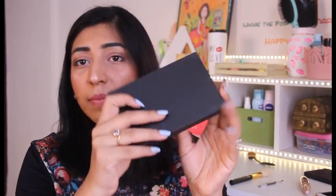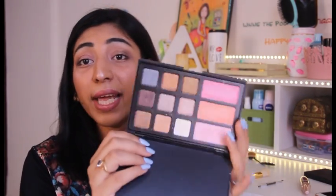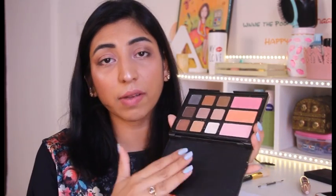Keeping it aside, we'll talk more about this palette because this is the hero of the video, and it comes in this kind of plastic packaging. It does not have any name written anywhere on the box because it is unbranded obviously, and that is how the palette looks. And as you can see, the color selection is really good. It does not have any kind of mirror, but that does not bother me because I'm just fine with it. I anyways don't use much of the mirror given in the palette, but when you are traveling, that is really helpful.